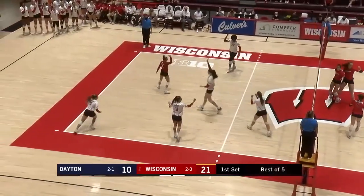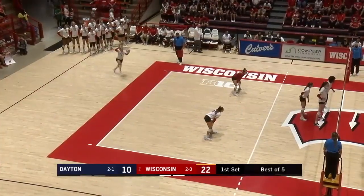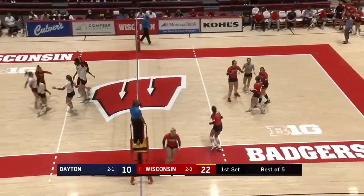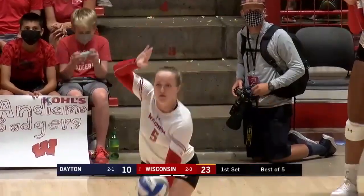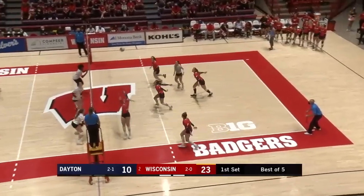Here's a swing by Almodovar. Boyer tried to chase it, and it goes long. Boyer rifles one to the left back, pass off to the left and down to the floor. It's another ace for Jocelyn Boyer this season. Just shanked it left. Boyer, 23-10, serving left to right.